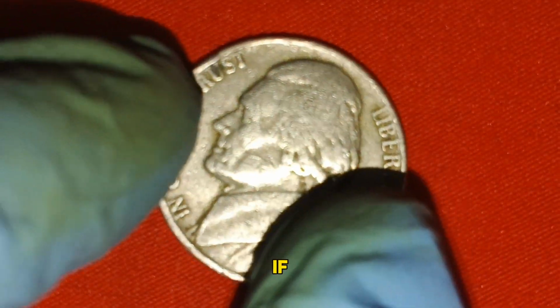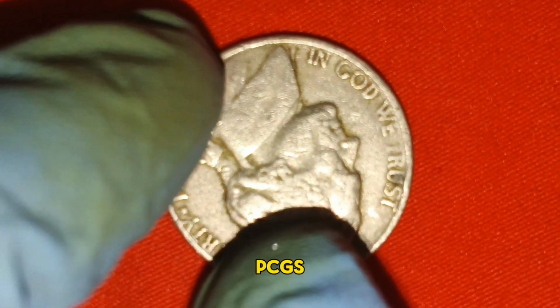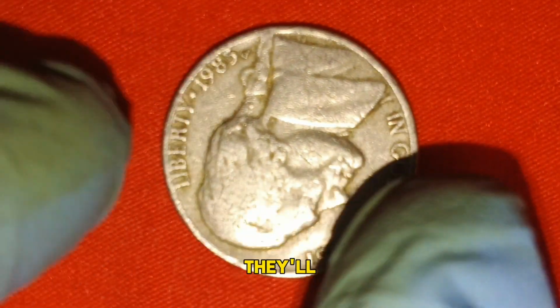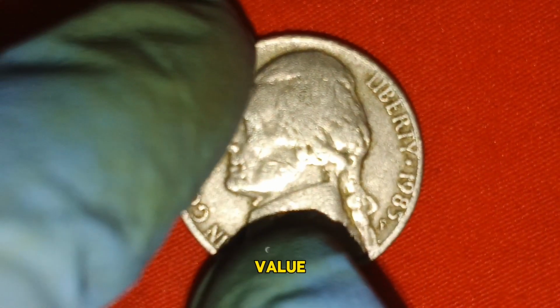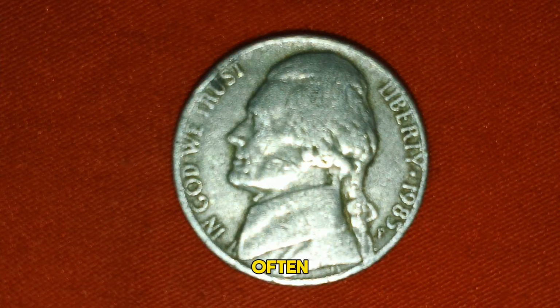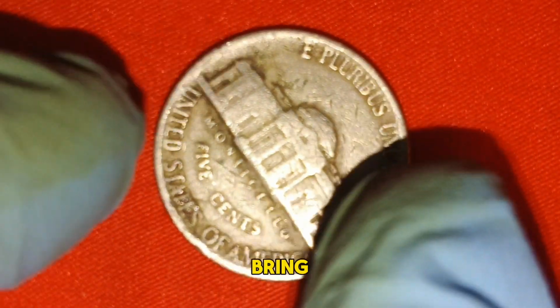And lastly, if your coin seems promising, send it to a professional grading service like PCGS or NGC. They'll give you an official grade and help you determine if your coin has real collector value. Coins that are certified often sell for much higher prices because buyers can trust they're authentic and in the condition stated. So, let's bring it all together.